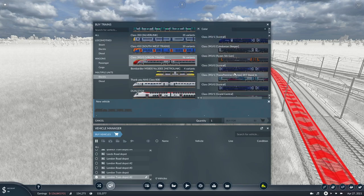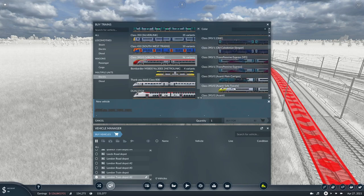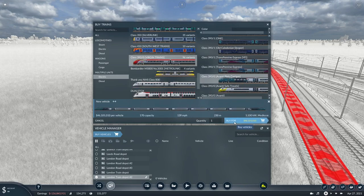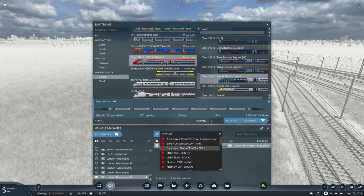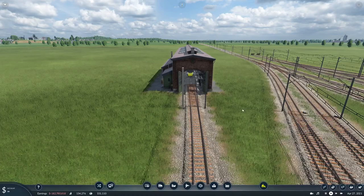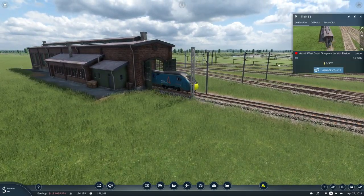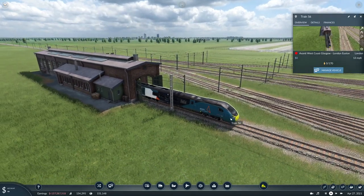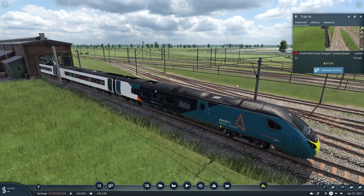Right, so we've got the carriages. Right, so we've got plain carriages and Safe Travels. Right, so by that, whoa, it's pretty long. 230. That's okay. Right, buy it. Set it on the line. Avanti West Coast. Right, there it is. Looks nice. I actually really like the color scheme of these, like the sort of turquoisey color. Yeah, Avanti West Coast. Excellent.